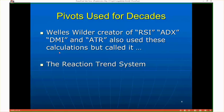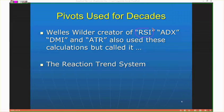But it's kind of funny, a lot of people are familiar with Wells Wilder. He was the creator of Relative Strength Index, not Relative Strength Comparative Analysis, but the RSI. He was the creator of RSI, the ADX, the Directional Movement Indicator plus minus, some people call it DMX, but it's DMI, and again, the ATR, which stands for Average True Range. He's mostly famous as people use the RSI as an oscillator for overbought, oversold market conditions.